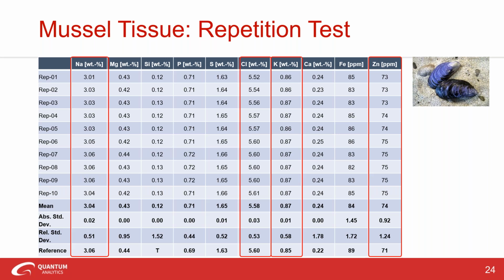For example, you see sodium, which is the first column, with an average of 3.04%. The reference value shown in this last line is at 3.06%, which is in very good agreement with the measured concentration and good relative standard deviation of about 0.51%. Also, other elements shown with good repetition, such as chloride, it's an average measurement of about 5.58% compared to the reference material of 5.6%. Potassium measuring at 0.87% compared to the reference at 0.85%, providing very good standard deviation and comparison with these reference materials.